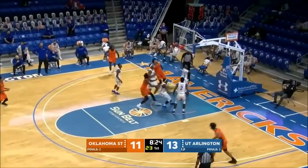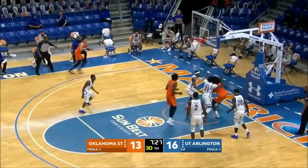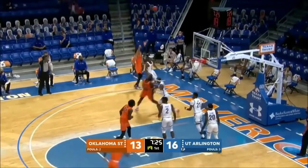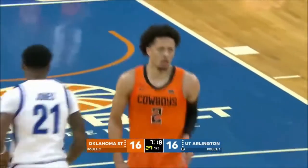Cunningham down the lane with the left hand scores. He's got to attack. Another opportunity, likely underneath, trying to keep it alive. Three, Cunningham, good! Good kick out by Likely and a good smooth release by Cade Cunningham. No hesitation.